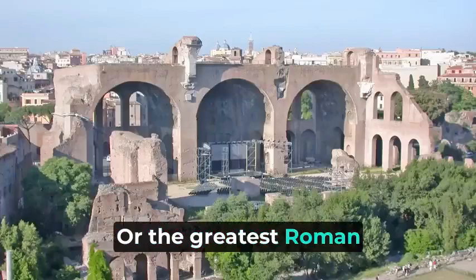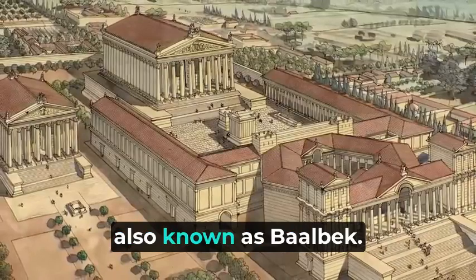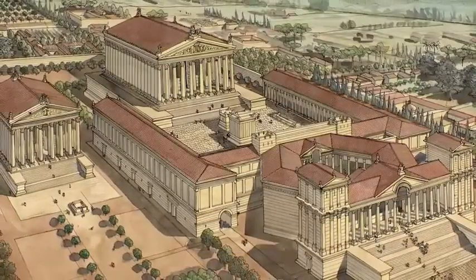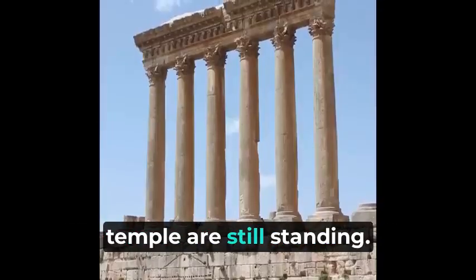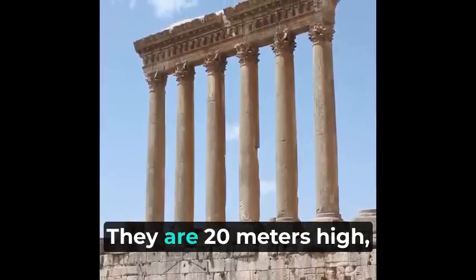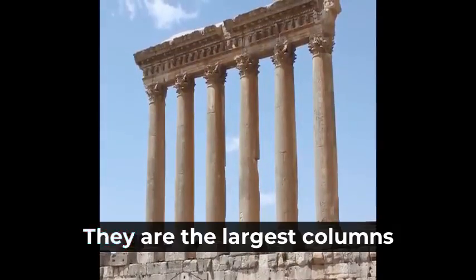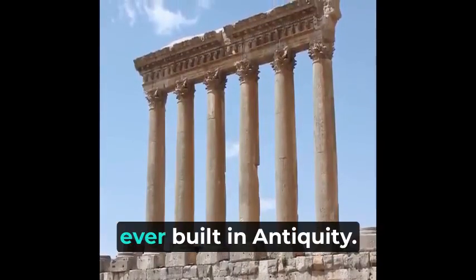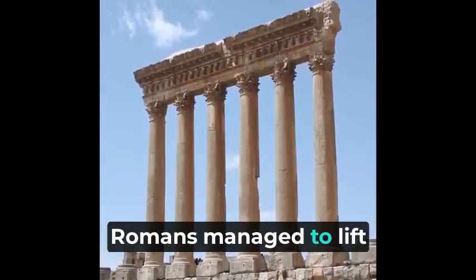Or the largest Roman temple ever built, the Temple of Jupiter at Heliopolis, also known as Baalbek. Some of the temple's giant columns are still standing. They are 20 feet tall and 2.5 feet tall. They are the largest columns ever built in antiquity, and we have no idea how the Romans managed to erect these giant columns.